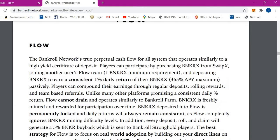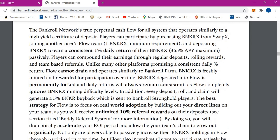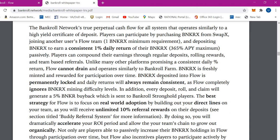How's that? So flow. So what is flow? So the bankroll network's true perpetual cash flow for all system that operates similar to high yield certificate of deposit. Players can participate by purchasing Banker RX from SwapX, joining another user's flow team. A minimum of one is required, and depositing Banker RX to earn a consistent 1% daily return of their Banker RX, 365 APY maximum. The maximum you can get is 365. That's 1% a day.